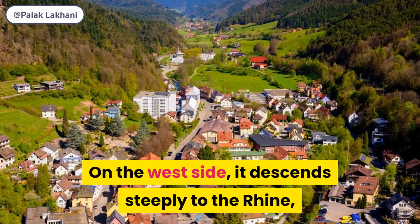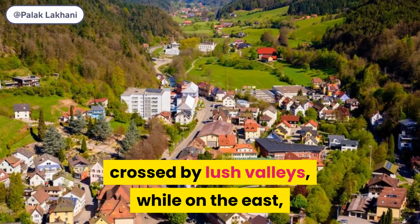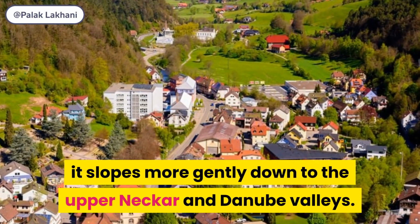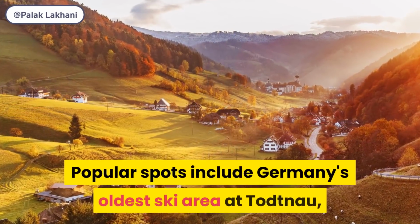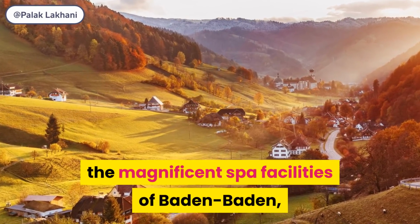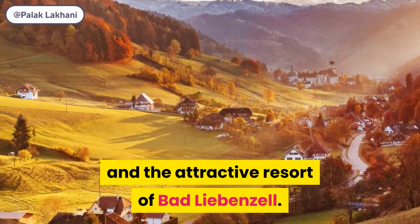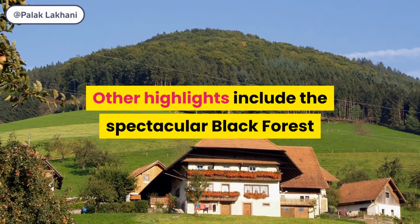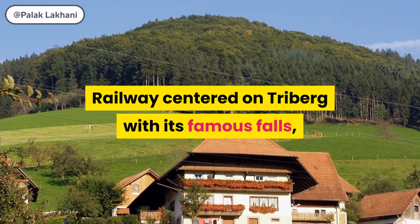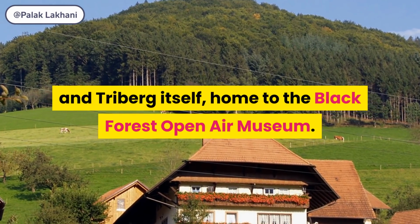On the west side, it descends steeply to the Rhine, crossed by lush valleys, while on the east, it slopes more gently down to the upper Neckar and Danube valleys. Popular spots include Germany's oldest ski area at Todtnau, the magnificent spa facilities of Baden-Baden, and the attractive resort of Bad Liebenzell. Other highlights include the spectacular Black Forest Railway centered on Triberg with its famous falls, and Triberg itself, home to the Black Forest Open Air Museum.